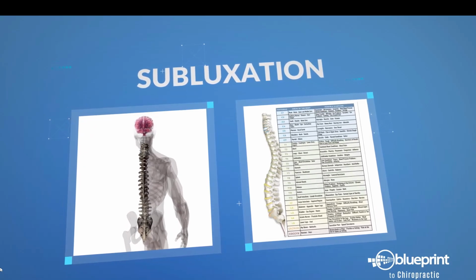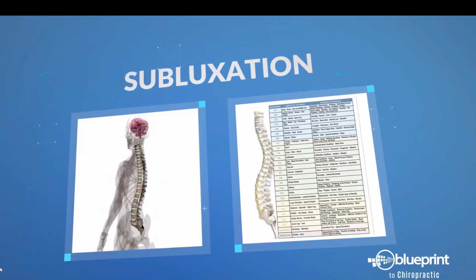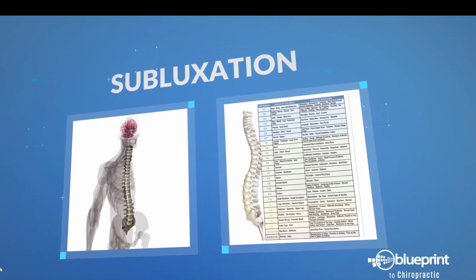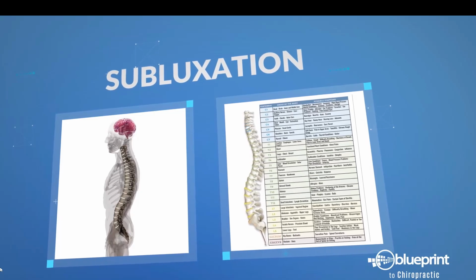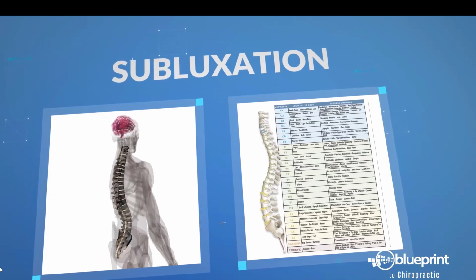In the thoracic spine, it can lead to asthma, functional heart problems, bronchitis, influenza, gallbladder troubles, liver conditions, blood pressure problems, indigestion, heartburn, gastritis, lowered immunity, allergies, kidney troubles, and even chronic tiredness.